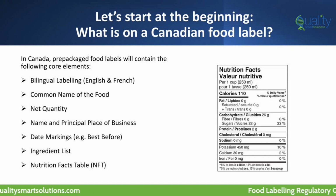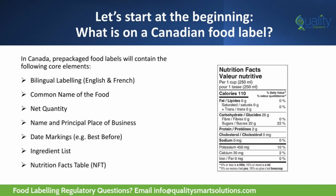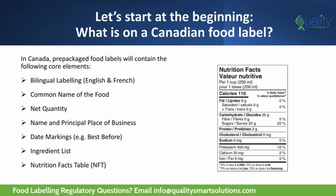The common name of the food, the net quantity, the name and principal place of business, date markings, such as the best before date, and some food products will also contain the manufacture date, an ingredient list, and a nutrition facts table. If you have a look at the right-hand side of the slide, you'll see a very basic nutrition facts table. It shows the serving size, the calorie information, as well as the nutrient content.